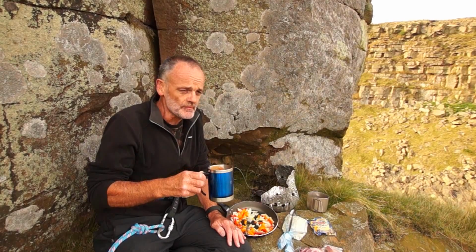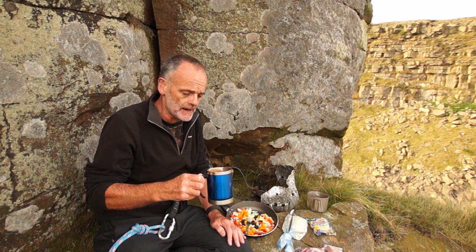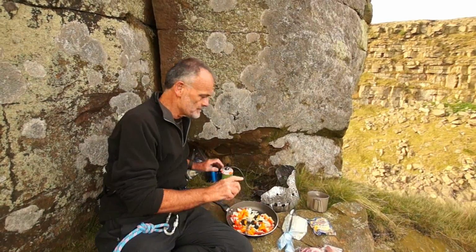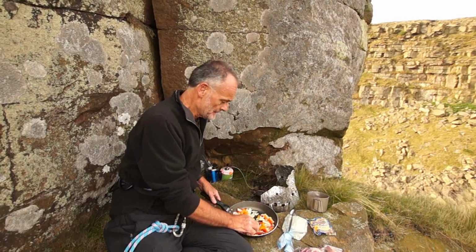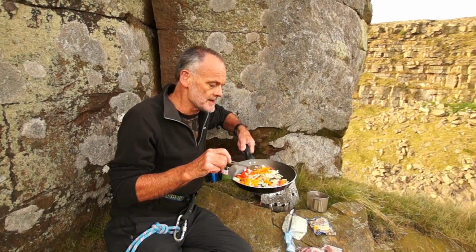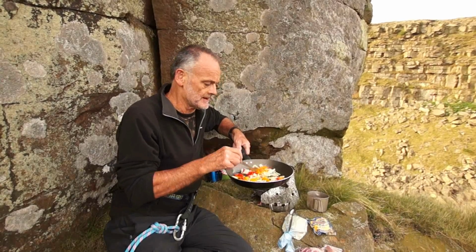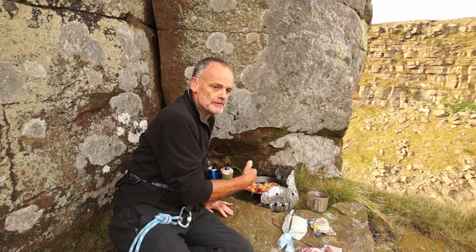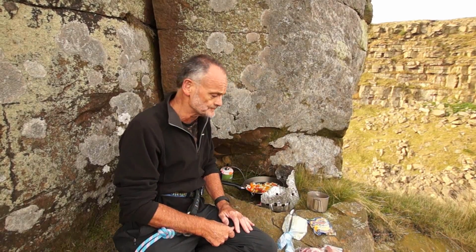Definitely king of the castle today. So while I'm enjoying my tomato soup, I'll make a start with my main course. In the pan here, don't know if you can see that, there's onion and peppers in olive oil. So I'm going to cook those slowly just to soften them.